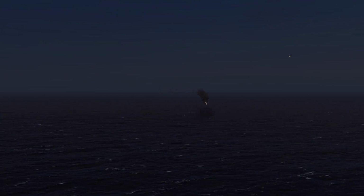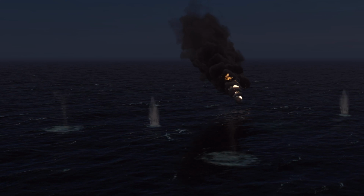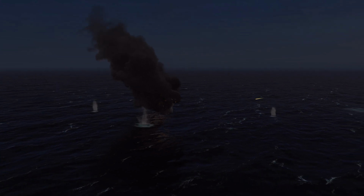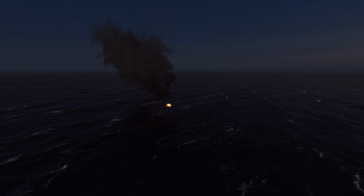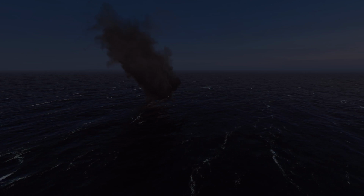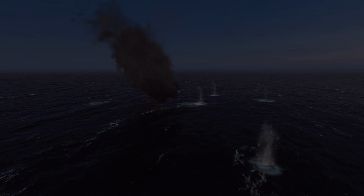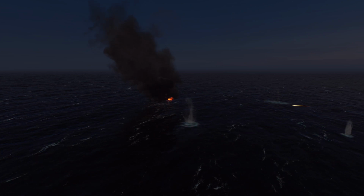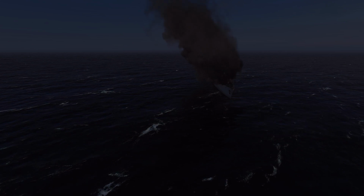Hit track 7005. The second ship is not yet identified, but is already burning from multiple hits. Hit track 7005. A catastrophic explosion rocks the ship.